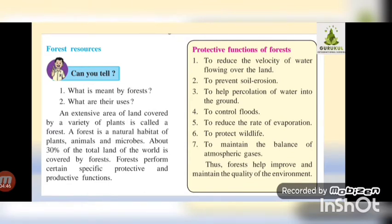So the next protective function is what? To maintain the balance of atmospheric gases. All these things are connected to each other. Each point which we are discussing here is ultimately connected to the others. Thus forest helps us to improve and maintain the quality of the environment.